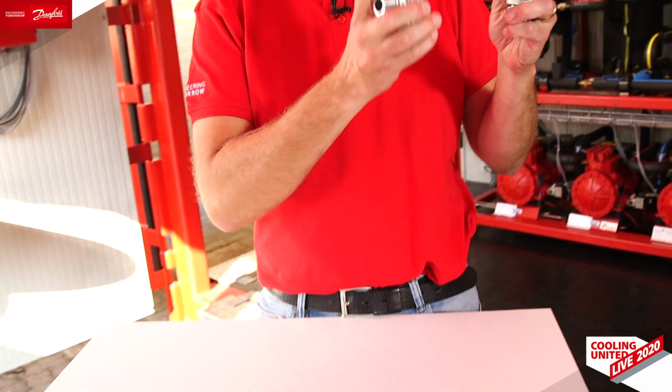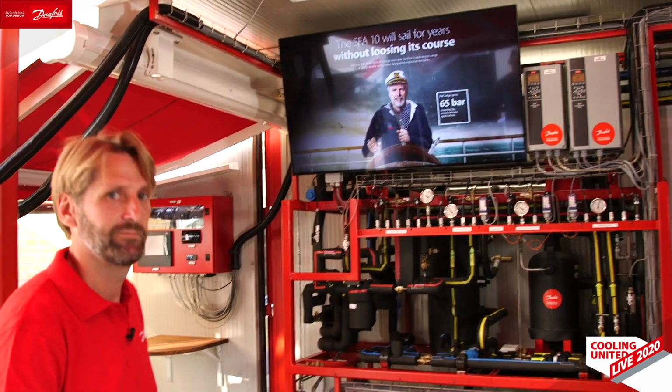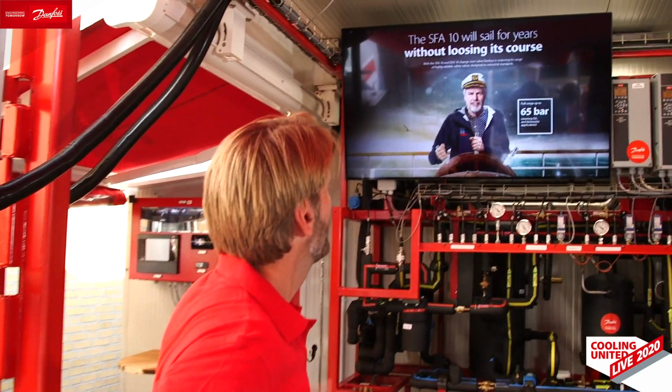So, all in all, we are talking about a reliable product. You don't have to replace one valve after another, even more frequently than required, because you kind of lost confidence in the product. This product is reliable until the next inspection is due. It's, as you saw before, also repairable, and by that we are introducing definitely a sustainable solution. And as our captain here in the background is saying, the SFA-10 will sail for years without losing its course.